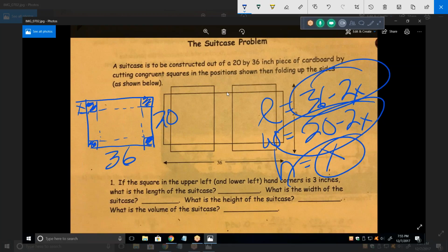They haven't given us enough information, or else I'm looking at it wrong. No, it makes sense. I think the width has to be the width of the final suitcase. Yeah, it has to be, and that could be anything. It has nothing to do with the size of the corner squares we cut out.